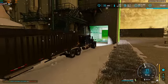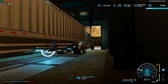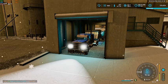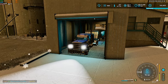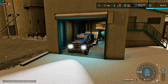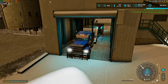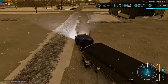All right, so we need to pull up in here. Fit over it with both hoppers. Perfect. Alright, time to make some money. Let's see what we get. Hopefully we get a good chunk of change, because we definitely need the money. There's 15,000, 20, 25, 30. 35,213 plus a $2,000 environmental bonus. So not too bad, actually.